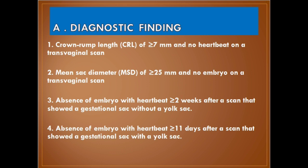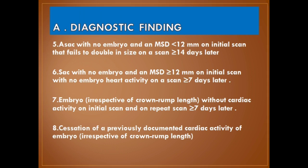4. Absence of embryo with heartbeat greater than or equal to 11 days after a scan that showed a gestational sac with a yolk sac. 5. A sac with no embryo and an MSD less than 12 mm on initial scan that fails to double in size on a scan greater than or equal to 14 days later. 6. Sac with no embryo and an MSD greater than or equal to 12 mm on initial scan with no embryo heart activity on a scan greater than or equal to 7 days later.